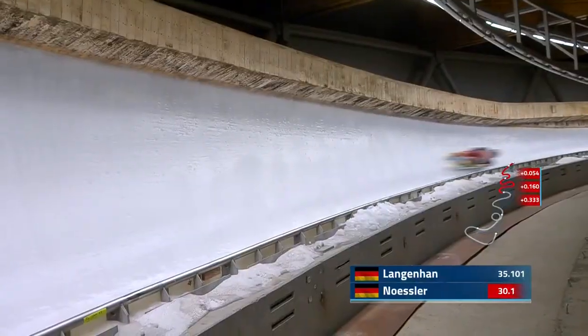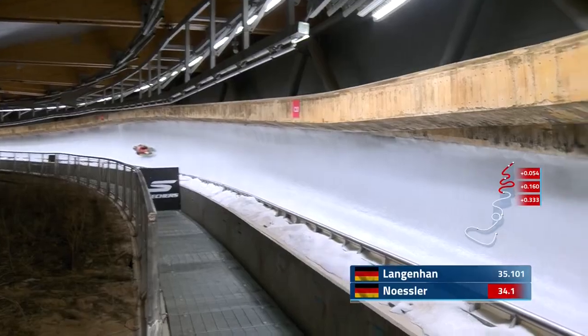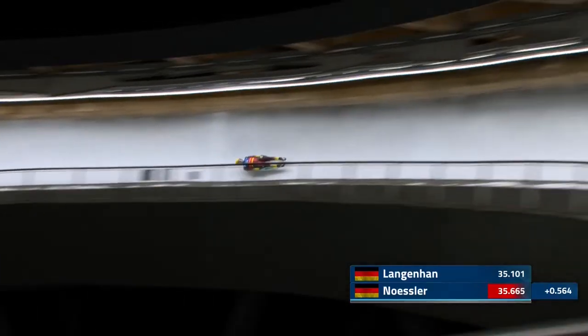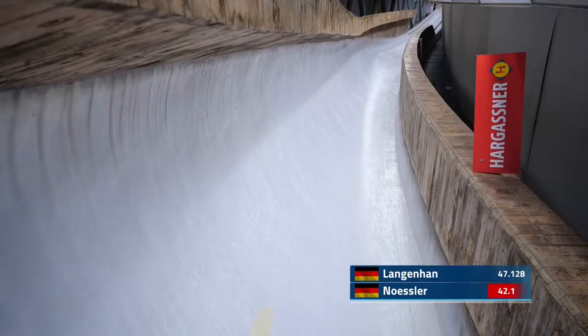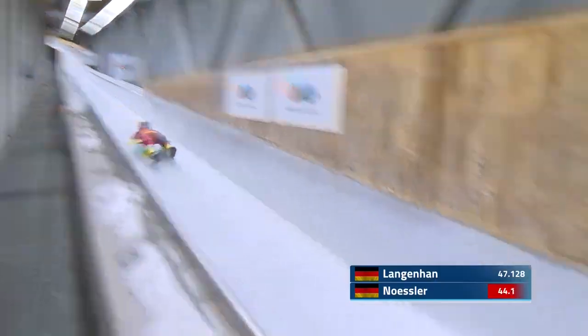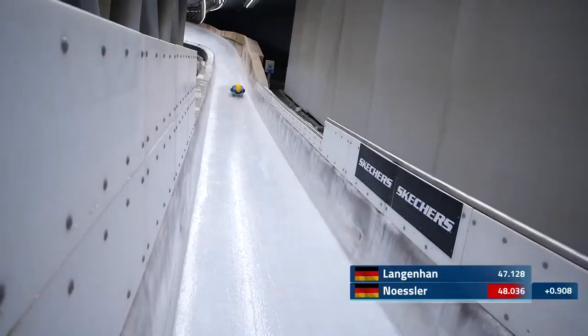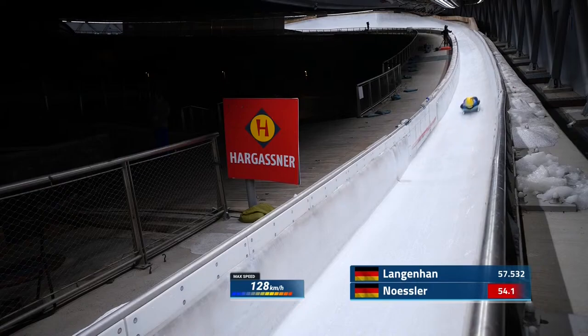Well, he's 3/10 back at the moment, David Nossler. So far his run looked really smooth though. It's really nice. Good position on the sled right there. Just moving back a little bit, incline back 5.5 tenths. But yeah, really looking smooth down the track, David Nossler, keeping great position on the sled. Back by almost a second now.